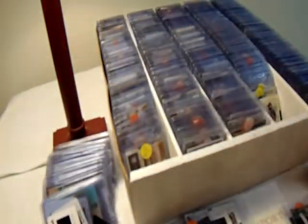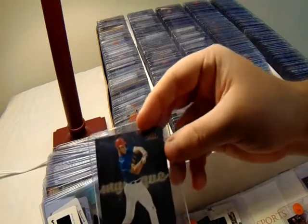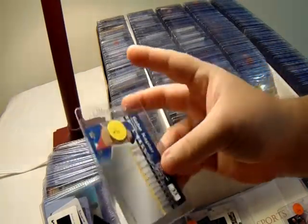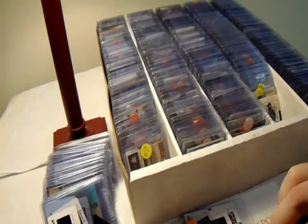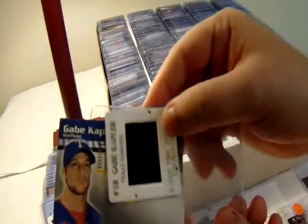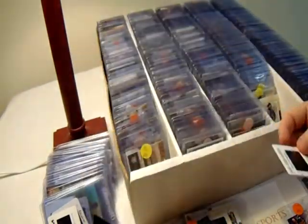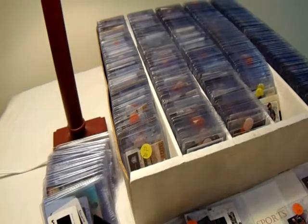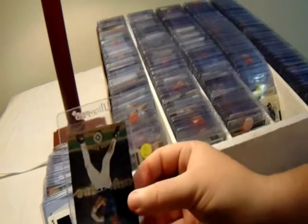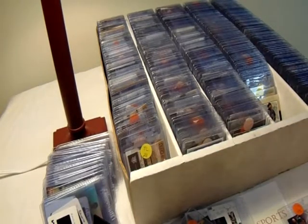So Aaron Boone. And for the current Phillies fans, I'm not sure. No, it's not a rookie. It's close. It might be a rookie. I'm not sure. But a Gabe Kapler. And in this case, it's actually hard to see. It's the image on the back for this one. So there's the close-up of that image that's used on the back of the card. So every card, in theory, should have two slides if there's a front and a back image. Now there are some cards that just have one image on the front, and that would be the only image there.